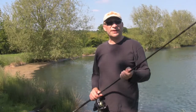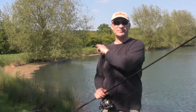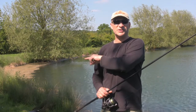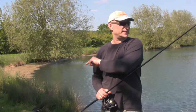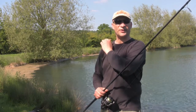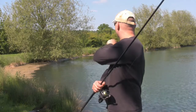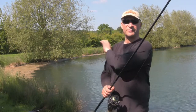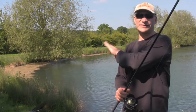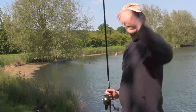Well guys, we're now down the other end. The wind's blowing across this way and blowing into this bank, which is why this raft's collected here. All the dog biscuits I've thrown in are all blowing up against that side. And I'm not sure if it'll come out on the camera, but there's a stack of carp up there, and they're starting to take a few. So I'm going to stick this in and see how we get on.